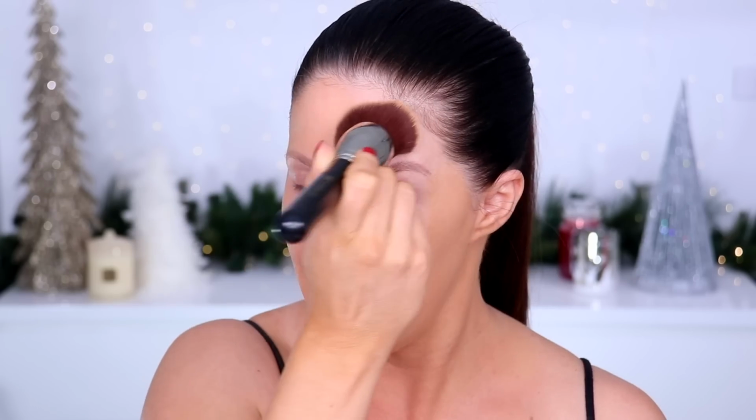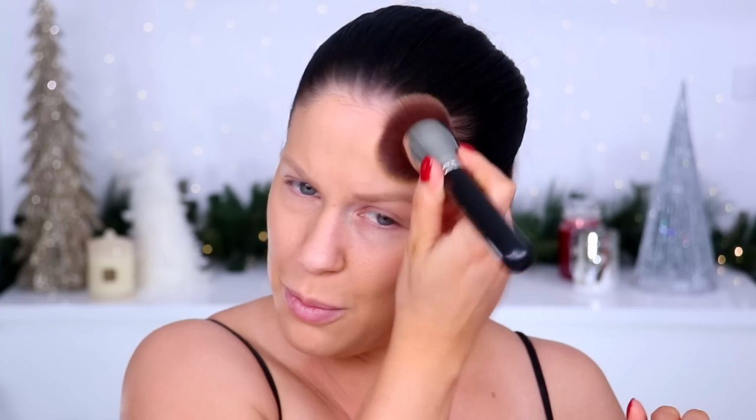You can apply a really thin layer and just leave it as more of a medium coverage, or you can build it up to full coverage as well. I think I'm going to go fairly full coverage today. I mean, it's a holiday makeup look. I've got the shade Golden, and I have said in plenty of other videos when I've spoken about this foundation, it does tend to dry down about one shade darker than what it looks like in the bottle. So just bear that in mind when you are selecting a shade.